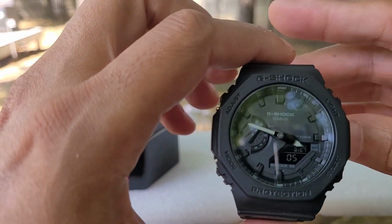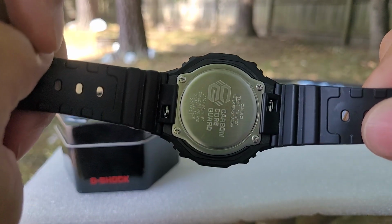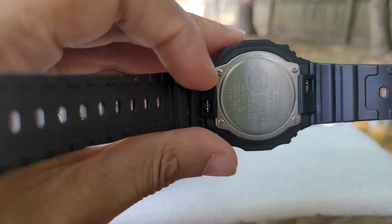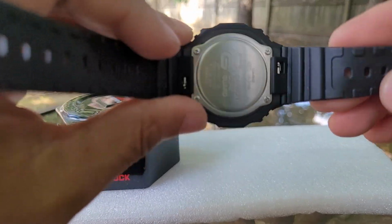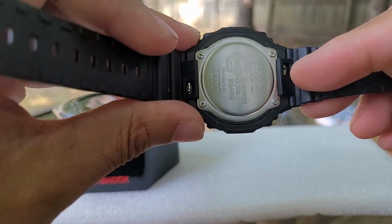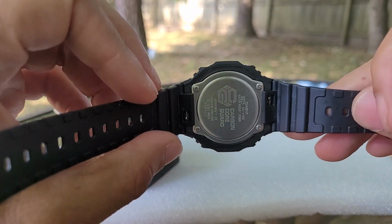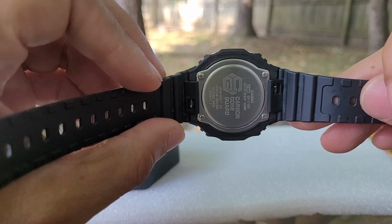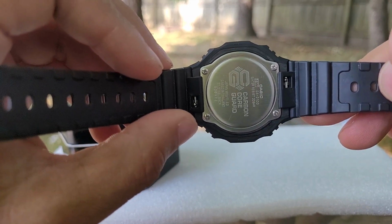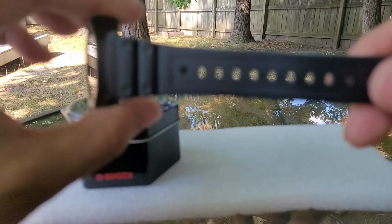One cool thing I like about this watch is the back of it, which is a stainless steel back. You have your carbon core guard, you have your 4 stainless steel screws, and you can swap the straps out of this watch. You have quick release pins, and you could just take them off there, and you can switch it out with different straps if you want. I think that's pretty cool. You have a resin strap.